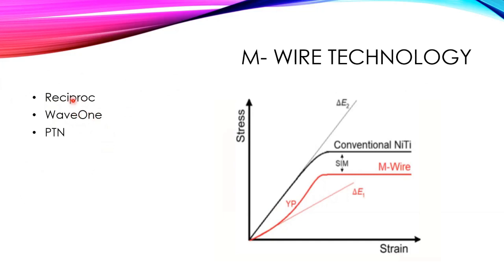Reciprocating motion, like Reciproc and WaveOne, these files don't continuously rotate. They show reciprocating motion, counterclockwise and clockwise, so that the cyclic fatigue on the file is reduced, because it is not that flexible. To increase the flexibility or to reduce the fracture resistance, we have made another alteration, a change in kinematics, a change in the motion.